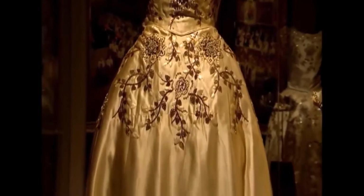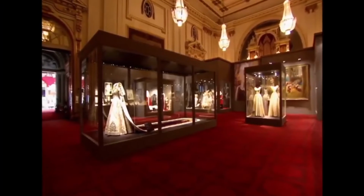Clothing is such an important part of the major events in our lives, and when it's done well, it communicates everything that is really important at that precise moment to the wearer and to the occasion.